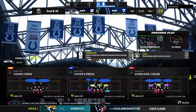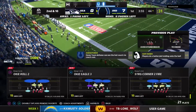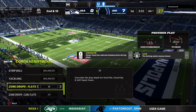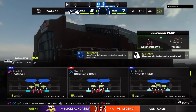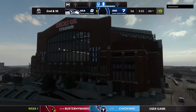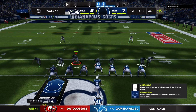Well, they've got man coverage on the outside, and my scouting report on these DBs tells me that they love to take matters in their own hands. They want man coverage, not zone. And there was good coverage there that forced the incompletion. An incomplete pass on first down. That leads to a 2nd and 10.